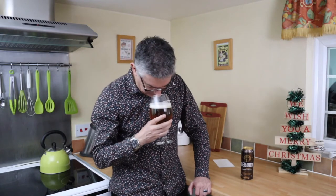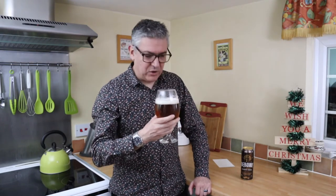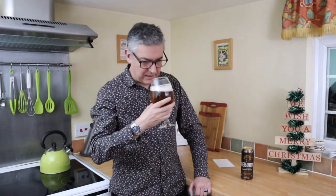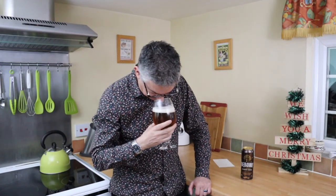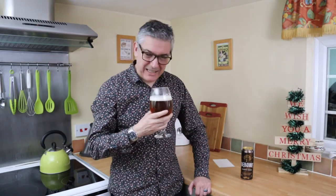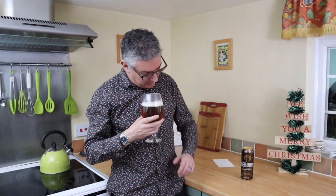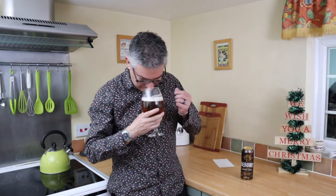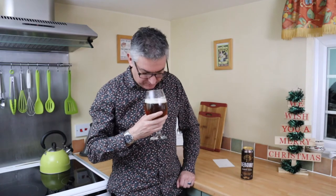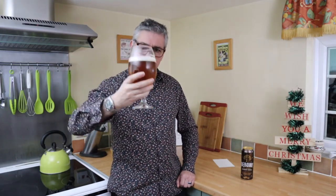Not much on the nose. Just the usual sort of bready, yeasty consistency you get sometimes. It's a little bit metallic. I did say I was going to stop drinking out of cans because I had come across a lot of metallic sort of hits on things, which I'm assuming is the canning process. Okay, cheers.